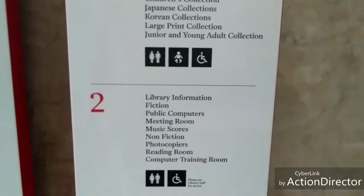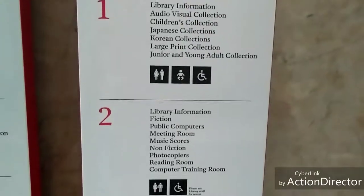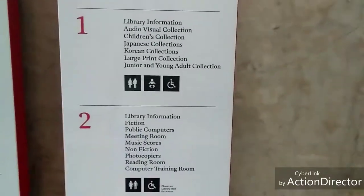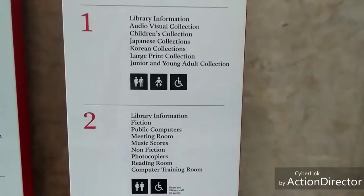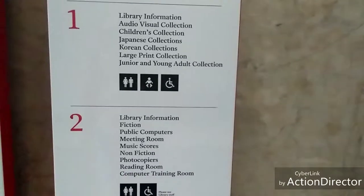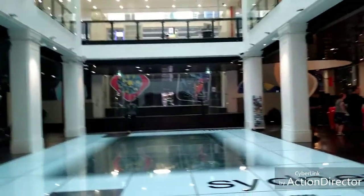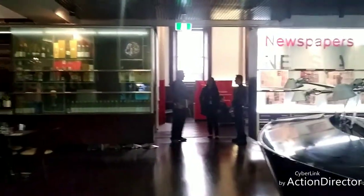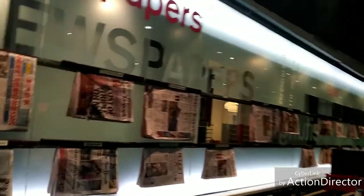And also, for level two, there is library information. So if you seek particular books and you couldn't find them, you can ask the staff at library information, either on level one or on level two. Okay, now we are going inside to the public library, and this is the ground floor. If you want to read the newspaper or magazines, you can go to the newspaper room here. Lots of newspapers here.